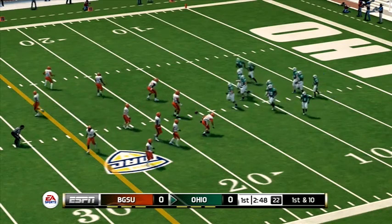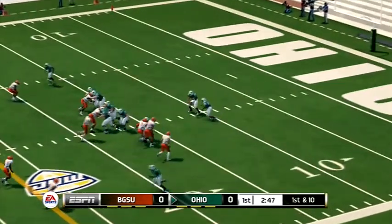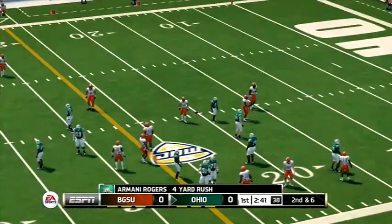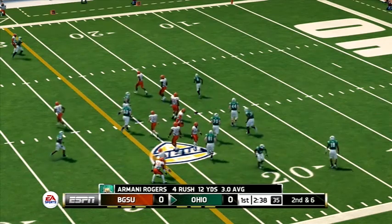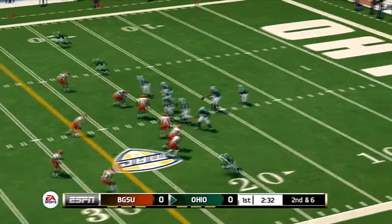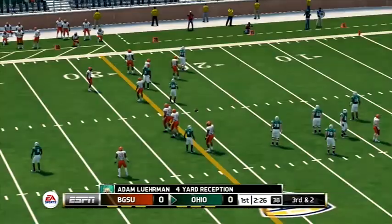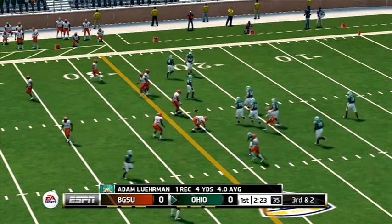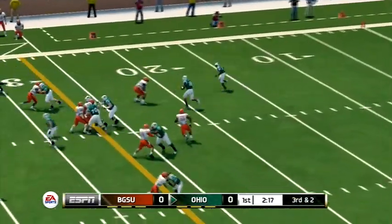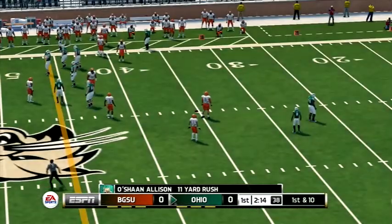First and 10. Ball on their own 16. Nice run there as they work the outside. Rodgers gets about 4 yards on the option keeper. Second and 6. Fires it up, and he's immediately tackled. Pitch out, got the corner. He goes out of bounds around the 35-yard line.